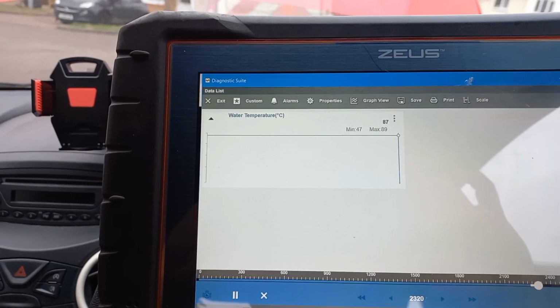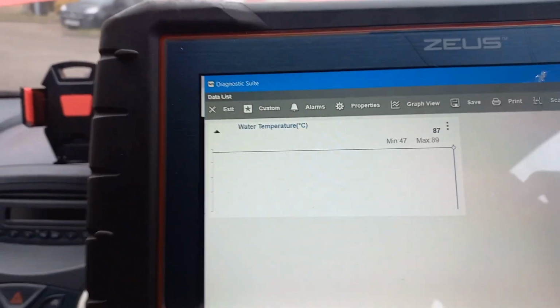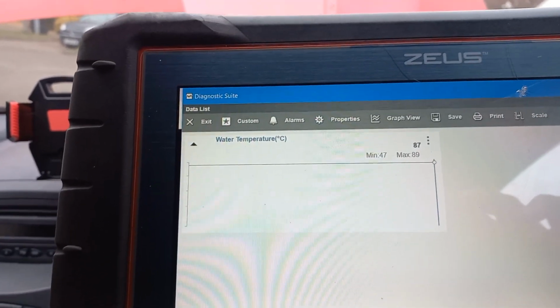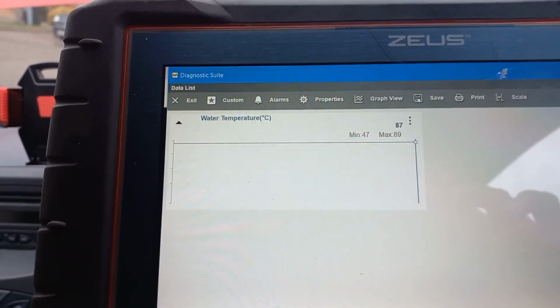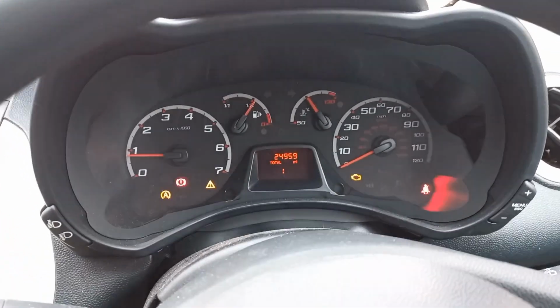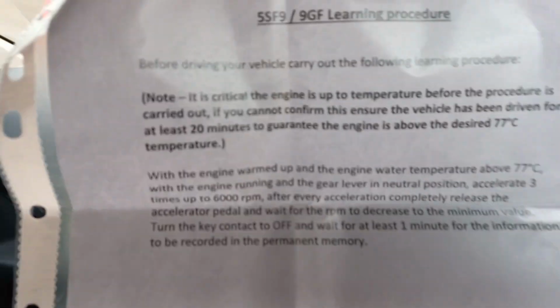Right, so as you can see there, we're up to a good operating temperature. The paperwork said it wanted it to be plus 77 degrees, but we've got another 10 degrees on top of that. And we are going to carry out this Phonic Wheel Learn reset. So I'm going to move this out of the way, and we can see the lights are flashing. So what we're going to do is just remind ourselves of the procedure.